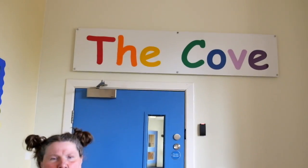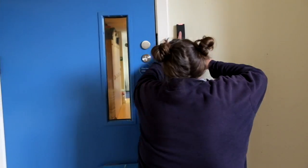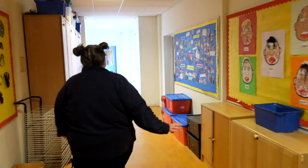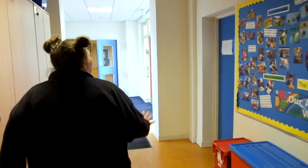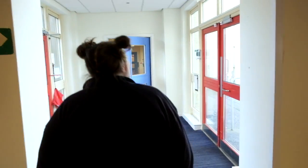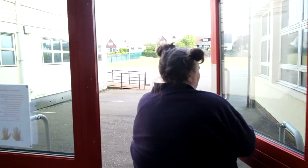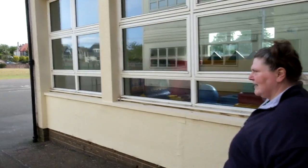Well, you've seen a lot of the mainstream, but this is where you will be for the majority of the time, in the Cove. Again, can't come in or out without a grown-up helping you. And we're back where you should recognise the coat heads, quiet, the snooze button and the soft play. And then we're back at our red doors to go outside and go back home through the green gate.